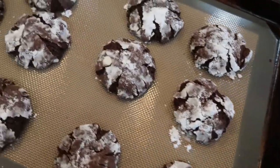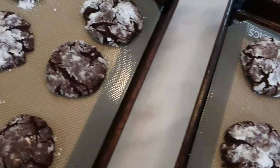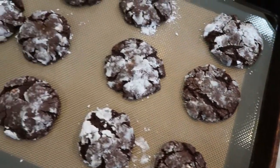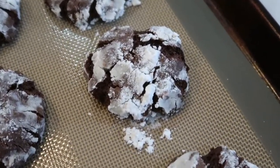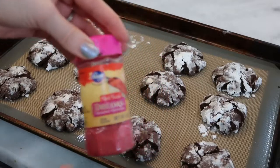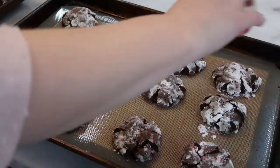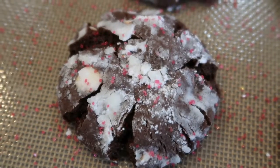So here is how these babies turned out. They look so good and they smell just absolutely incredible. Now, to make these a little bit more Valentine-y, I am gonna add some red sprinkles. You could use more fancy Valentine sprinkles, but these are what worked, and I did it when they were a little bit hot still so that they stuck to it.